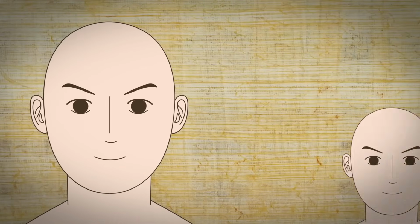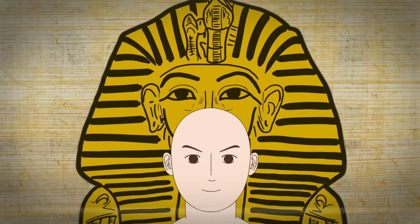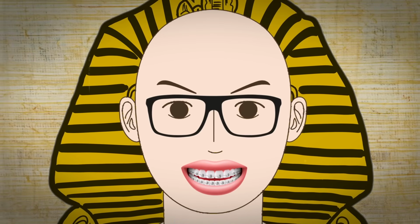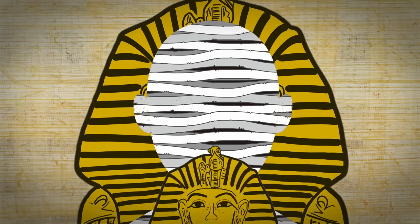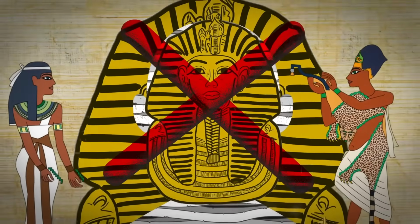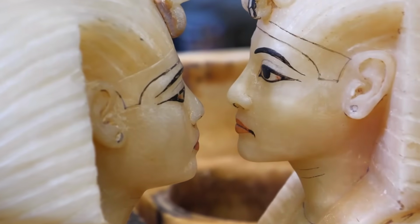Just think about it. A grown man's face compared to a kid's face. Fun fact for you, our faces pretty much stopped growing at the age of 16, so by 19, Tut would have definitely had the face of an adult man. Can you imagine trying to fit a relatively small kid's mask on a grown man? That would have been super embarrassing, and no one would have let that happen. Right, let's dismiss the kids theory.